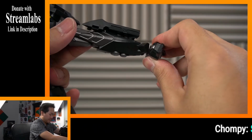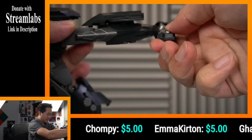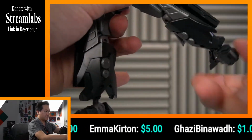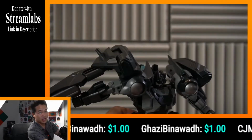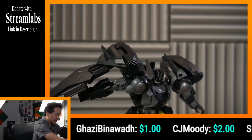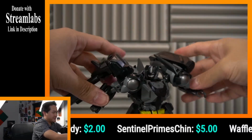And yeah, let's get him into a pose. Look at that. You got a pivot, and then that toe can pivot even farther. Not quite as articulated as Mastermind Creations Optus Pexus, but still a really fun figure to handle.